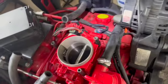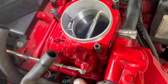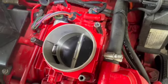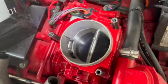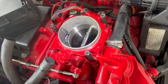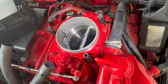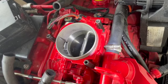All right, so we got everything back hooked together. Got the linkage hooked on, the electrical hooked up. I got my 3 bolts tightened, and we got it relatively clean. This B12 says to spray 2 to 3 squirts in there, and then we're going to do that and then run it and see what it does. So hopefully good things will happen.